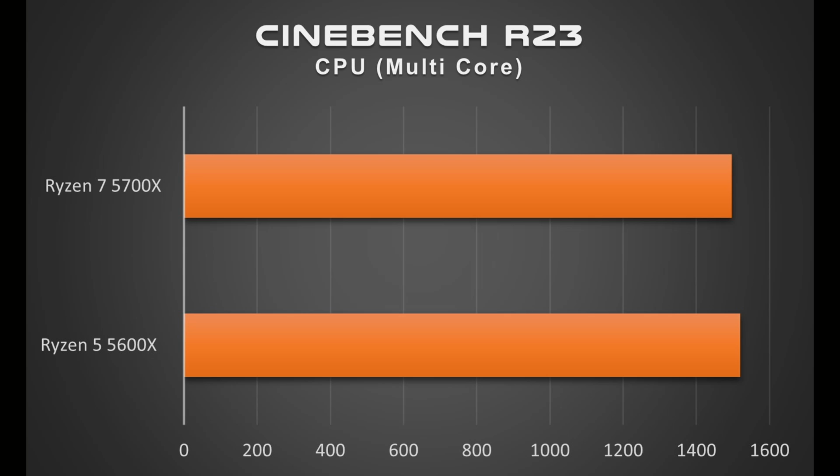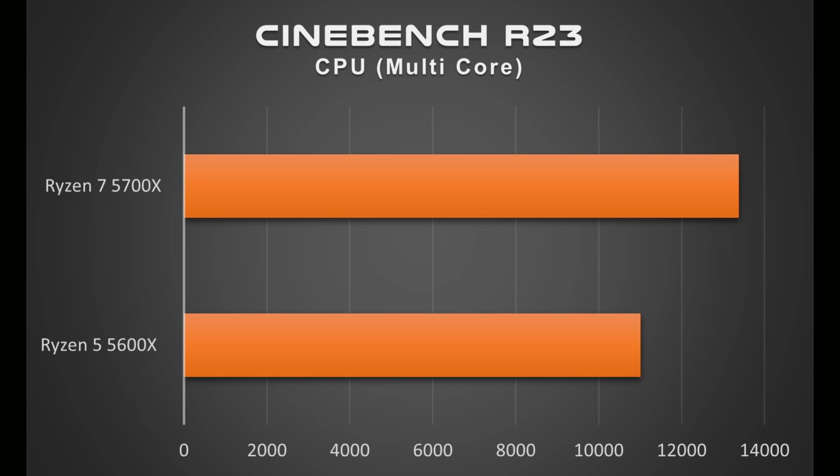So I decided to use two different programs for my benchmarking. The first program is Cinebench, and I did their single core test and I did their multi-core test. With the single core test, the new CPU is actually about 1.5% lower than the old CPU. And then with the multi-core test, the new CPU is about 18% higher than the old CPU. So I'm actually really happy with those numbers there.